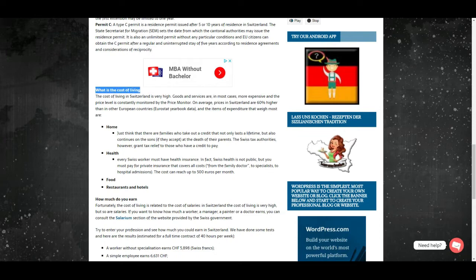The cost of living in Switzerland is very high. Goods and services are, in most cases, more expensive, and the price level is constantly monitored by the price monitor. On average, prices in Switzerland are 60% higher than in other European countries. The items of expenditure that weigh most are home. Just think that there are families who take out a credit that not only lasts a lifetime, but also continues on the sons, if they accept, at the death of their parents. The Swiss tax authorities, however, grant tax relief to those who have a credit to pay.